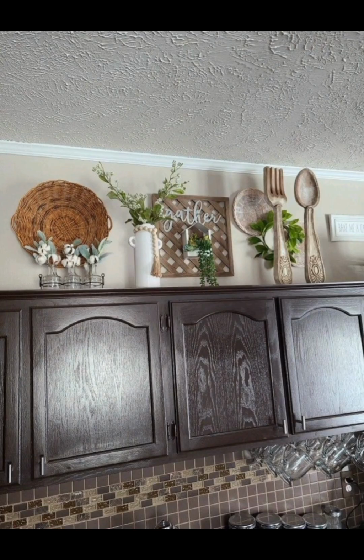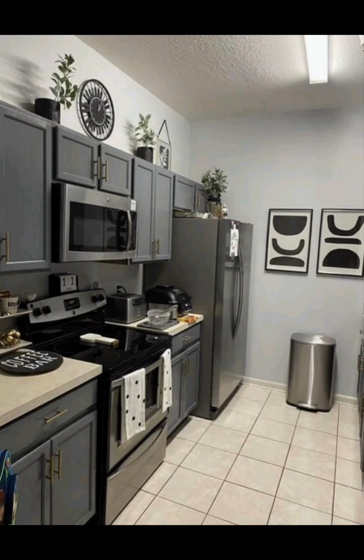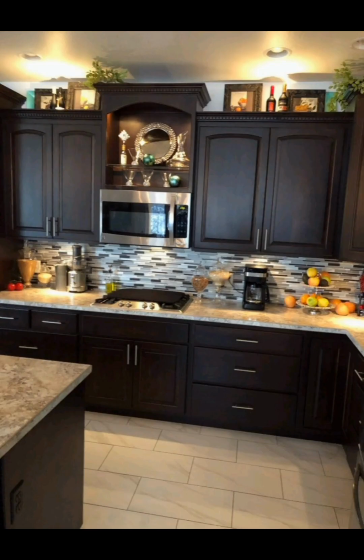Let's get started. Consider installing floating shelves above your cabinets to display decorative items like beautiful plates, glass covers, or even a collection of colorful cookbooks. Experiment with different highlights and arrangements to create an eye-catching display.